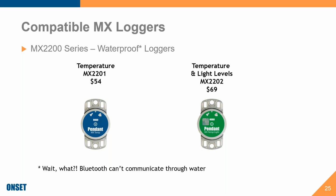So that's the one thing, Bluetooth cannot communicate through water. We've seen it maybe go 3, 4, 5 inches, something like that. So if you are using these underwater or in streams and rivers, you do need to pull them up out of the water to get the information. I haven't seen anything really that will communicate through water. It's another good question, sorry, and let me just back up here for 1 second.